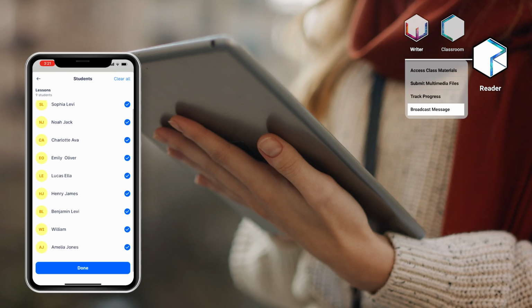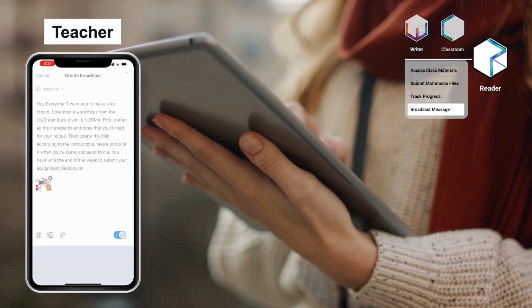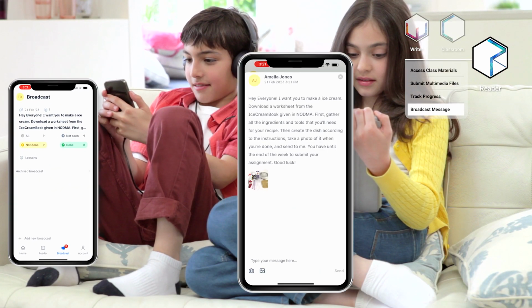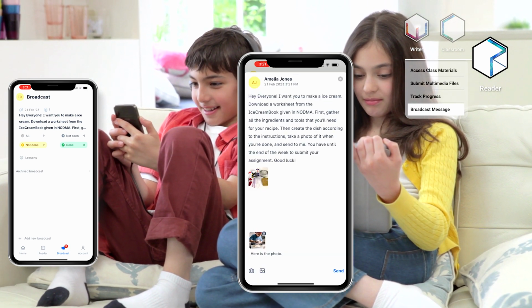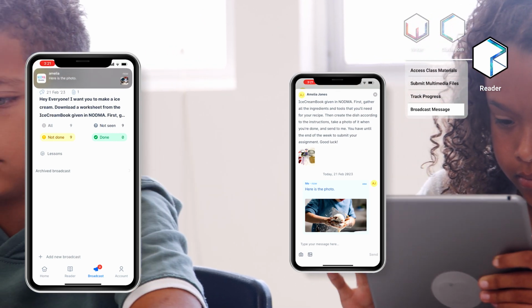Nodma integrates a broadcast feature into our platform that allows teachers to reach out to students without revealing personal contact information. The real-time messaging function enables students to respond instantly to teachers with multimedia messages, creating a dynamic and engaging learning environment.